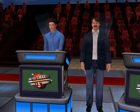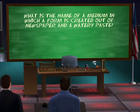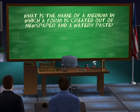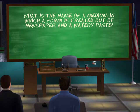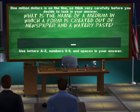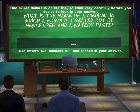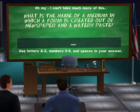You're playing for $1 million. What is the name of a medium in which a form is created out of newspaper and a watery paste? $1 million is on the line here, so take your time and think about it very carefully before you decide to lock in your answer. Oh my, I can't take much more of this.